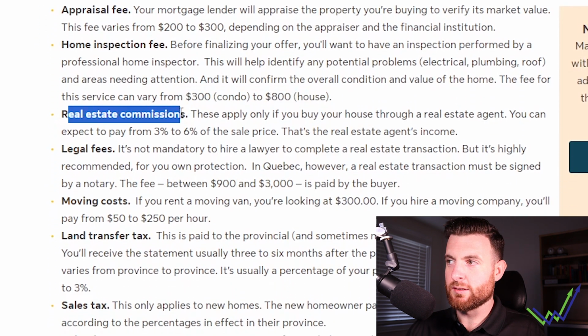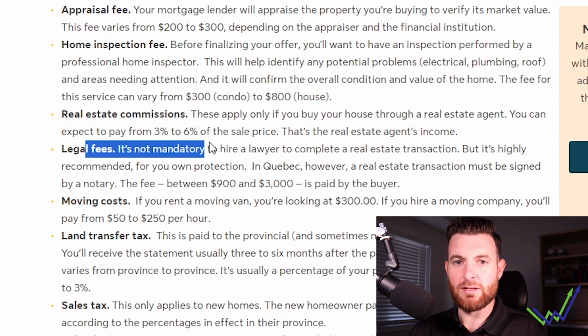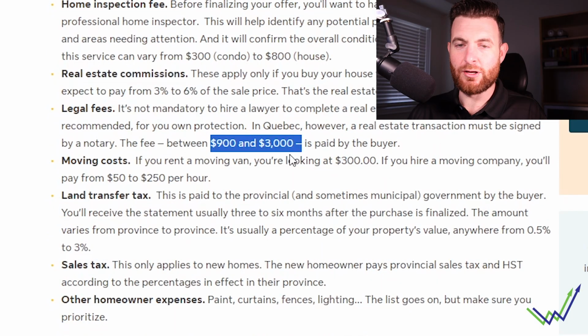You have real estate commissions, which have definitely been negotiated, especially the way that the housing prices have increased. The percentage is based on the home sale value. This can be anywhere between 3 to 5%. I believe 6 is a little bit high. Legal fees, it's definitely not mandatory, but highly recommended. Anywhere between $900 to $3,000. Your moving costs, of course, or ask a friend.